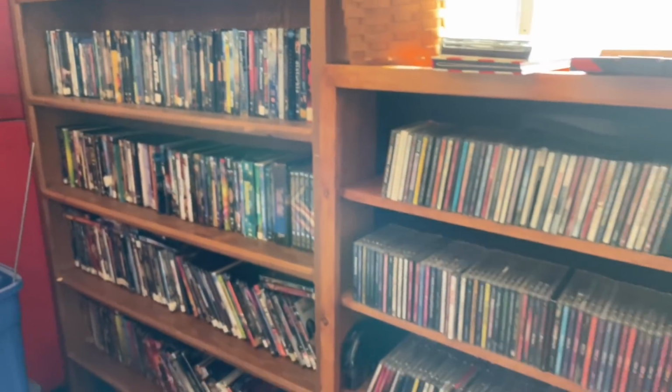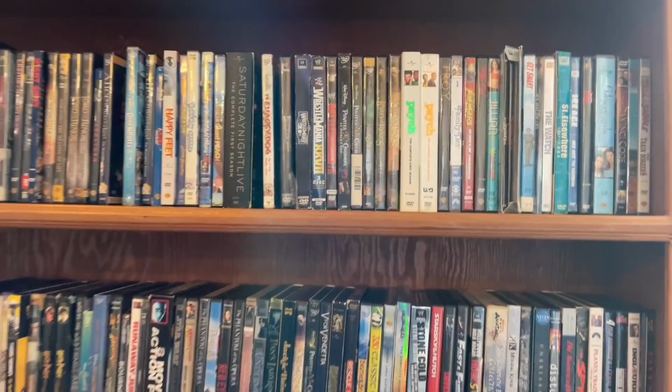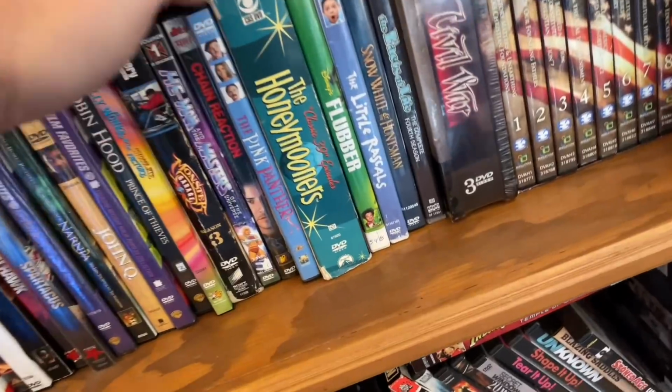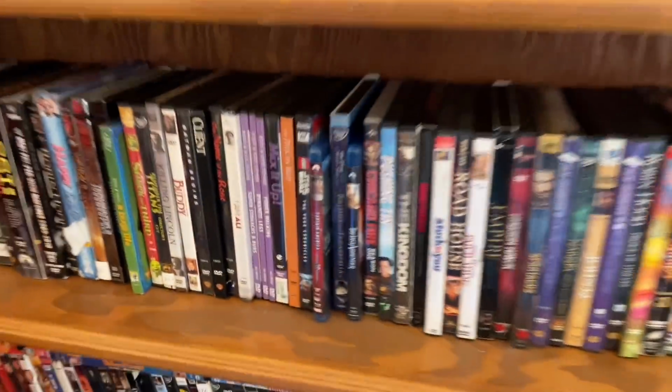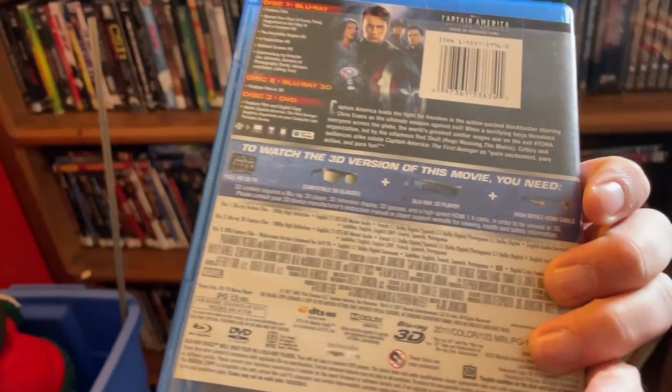All right, well, I thought the blow molds were pretty cool, but no, forget the blow molds. We've got a ton of media here now. This is of course what makes a thrift store a true thrift store. Tons and tons and tons of media. And already I'm seeing some cool things like the classic 39 episodes of The Honeymooners. That's really cool. Here's Captain America, the First Avenger 3D. That's neat. I already had this in my own collection, but depending on the price, this could be pretty cool to pick up anyway.